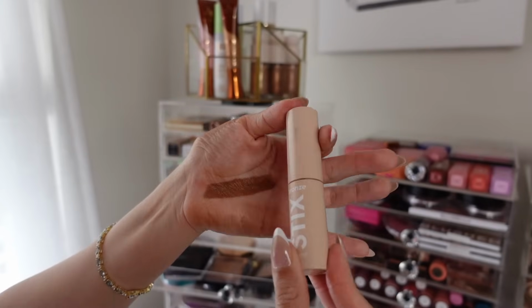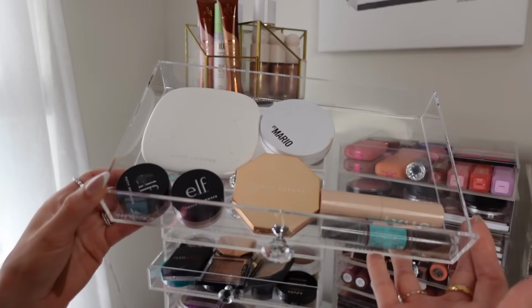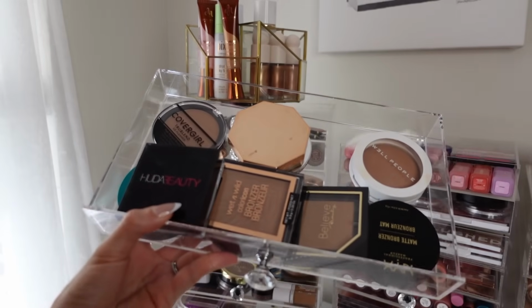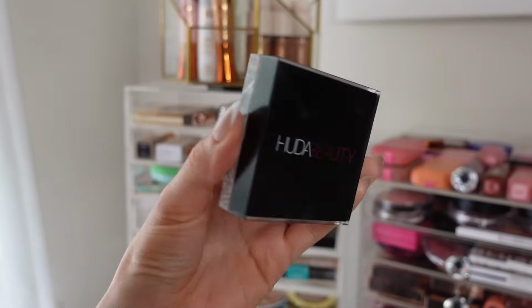So this is a 10 out of 10 product. It's one of my favorites ever from ColourPop. It's so good. And that is what we're keeping in this little section. More overflow of bronzers here. Let's get into it. Not too sure if Huda Beauty still makes this Tantour cream, but it's amazing.